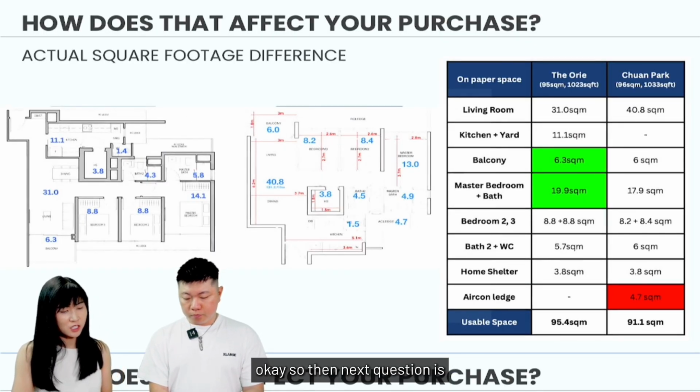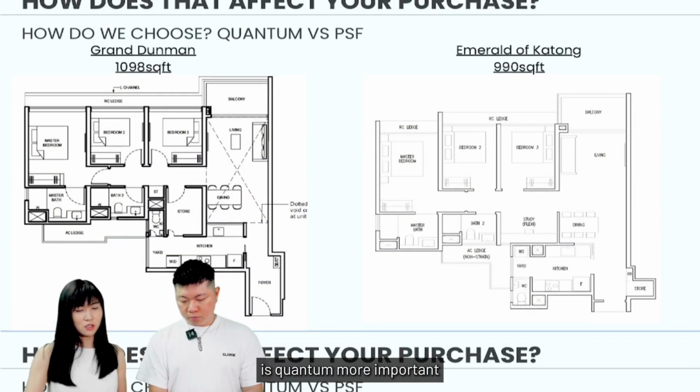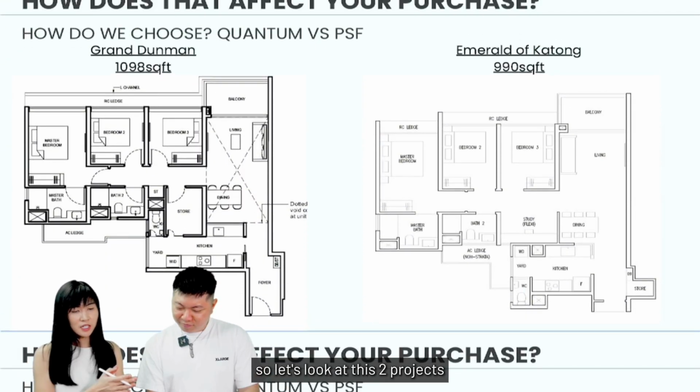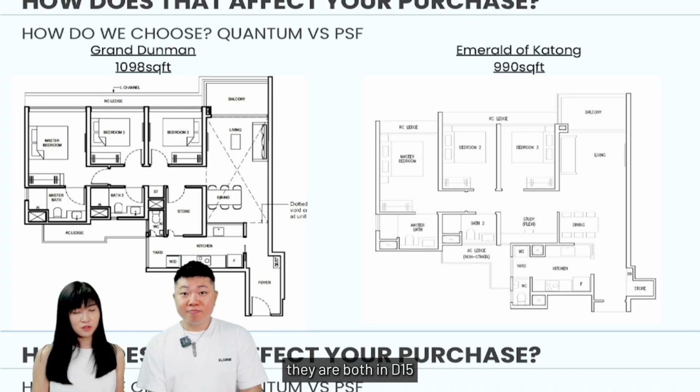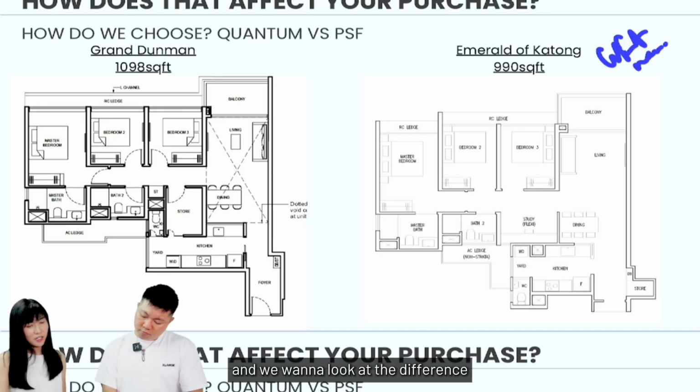Okay, so then the next question is, how do we choose them? What's more important? Is quantum more important or per square foot more important? So let's look at these two projects. They are both in D15. This is a non-harmonized and this is a GFA harmonized project. And we want to look at the difference.